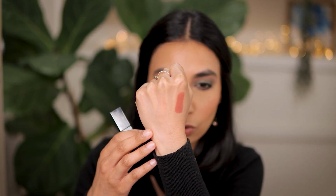It looks a little bit shiny on my lips at the moment because my lips were very dry. So I used the Dior Lip Maximizer on my lips, and then I pop this on top. But normally when you apply this, you can see it is shiny, but it's not too shiny.